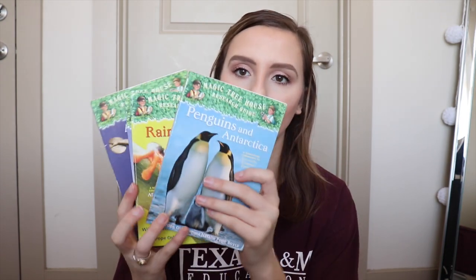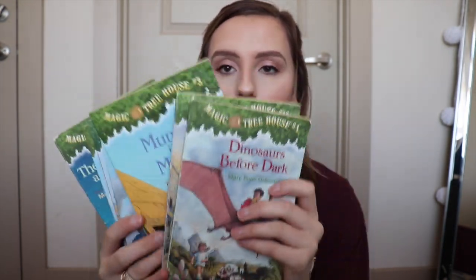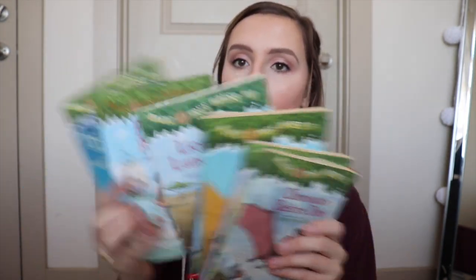I have four of the research guides. So I am trying to build up a nonfiction library as well as fiction, even though I am not a nonfiction reader. I am an avid fiction reader. These are Antarctica, Rainforest, Knights and Castles, and Ancient Greece. Then I have one, two, three, four, five, six, seven of the Story Book series.